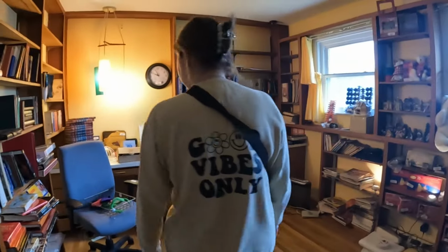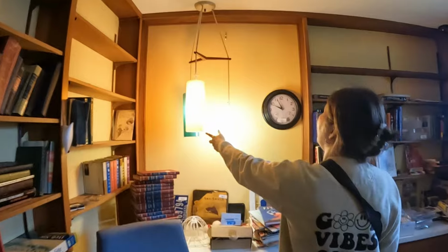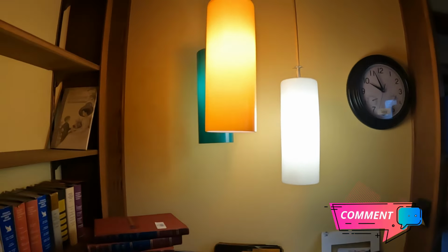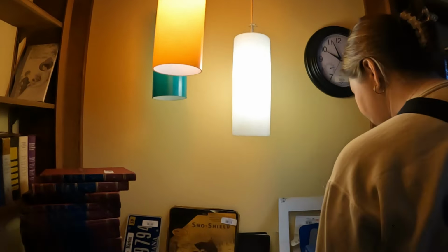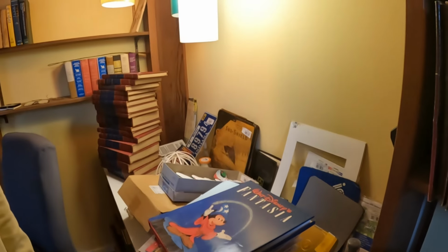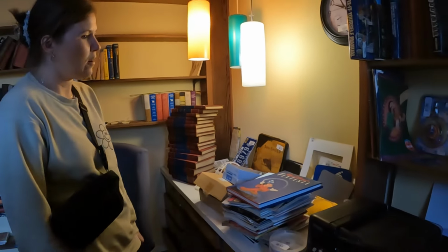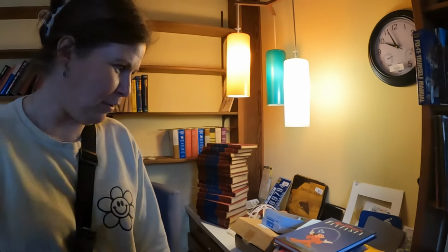Oh, that's cool. I like this study. Look at that. Oh, my light fixture. That's so cool. You can't see the colors. Orange and blue. That's real cool. The colors are amazing. No price tag on that, but I want to buy that. Wouldn't that be cool over our kitchen table? It's awesome. It would hang too low, though.